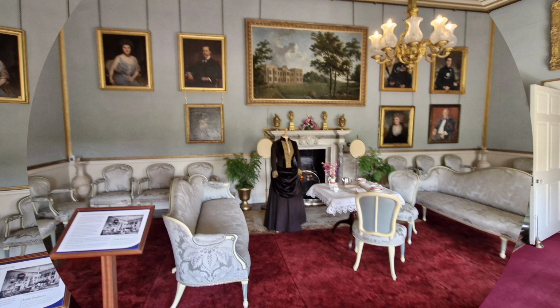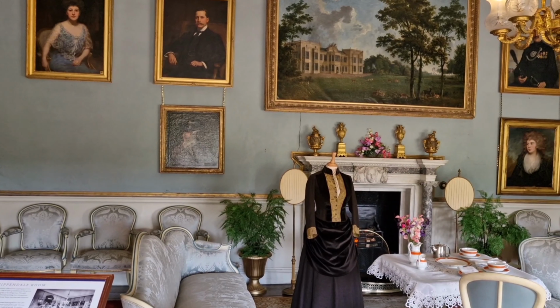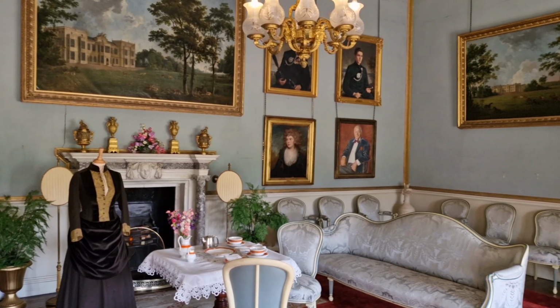From the hallway, our tour continues. We explore a couple of very beautiful rooms on the ground floor. I think the room we appreciated the most is the Chinese room. This room is on the far left-hand side.